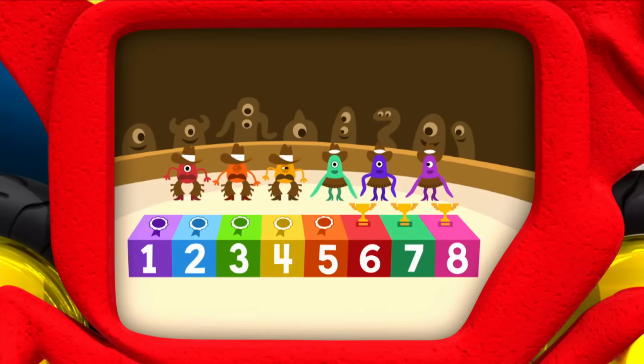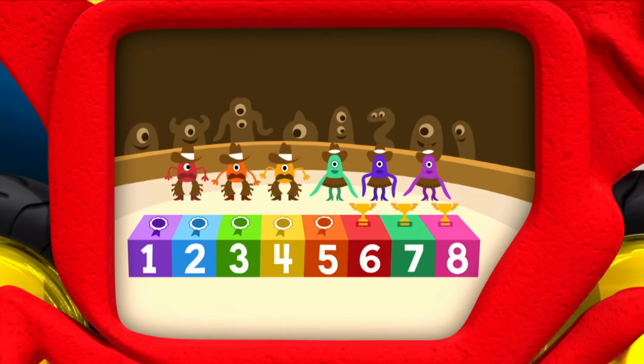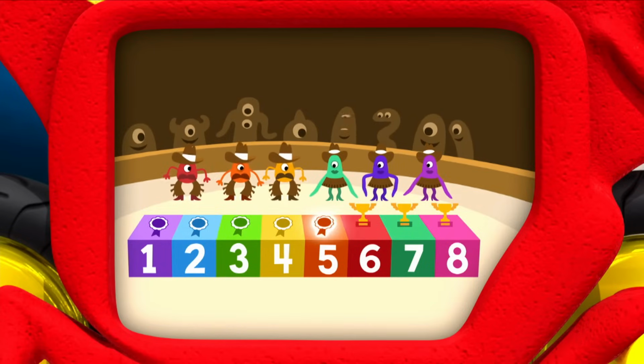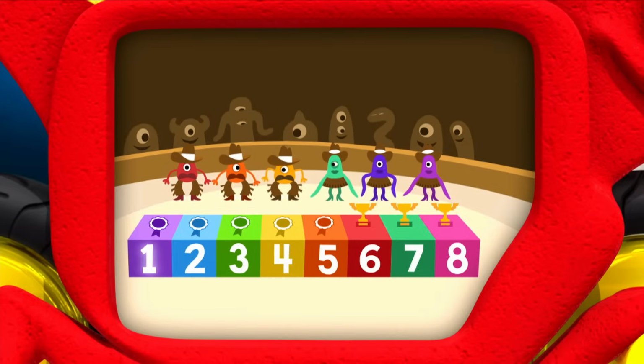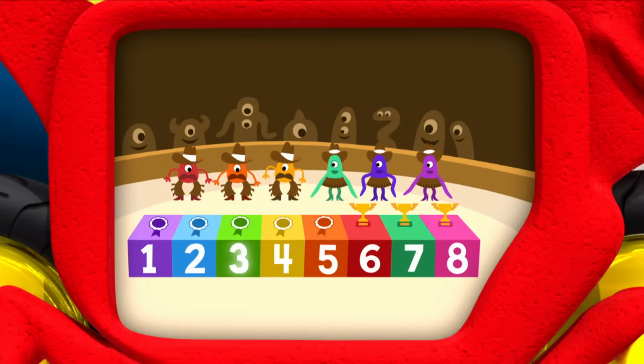The line dancing competition is done. Look at the prizes the dancers won. 1, 2, 3, 4, 5 ribbons. And 1, 2, 3 trophies. How many prizes in all have they got? With a number line, they can add up the lot. Start with the ribbons. Here they go. 1, 2, 3, 4, 5 in a row.